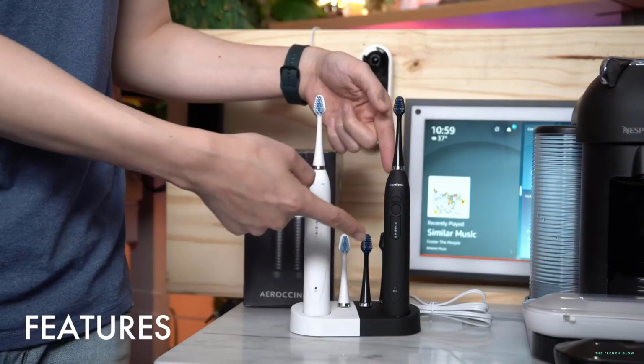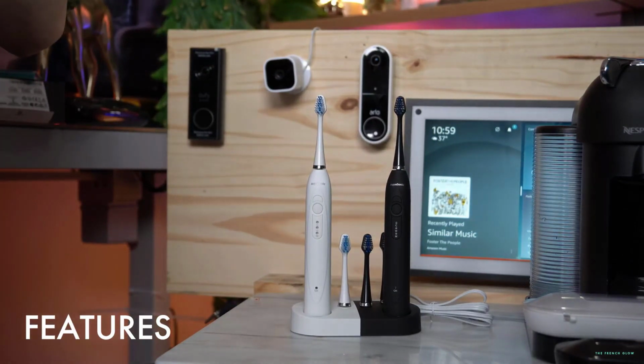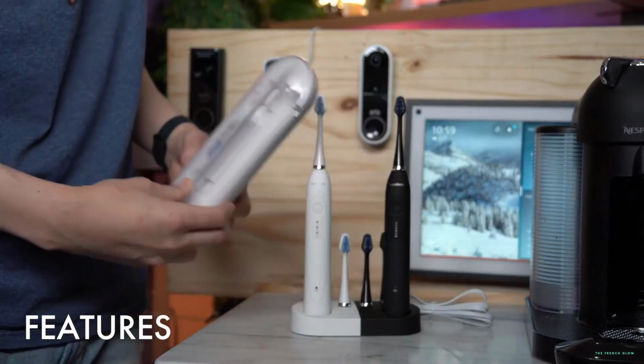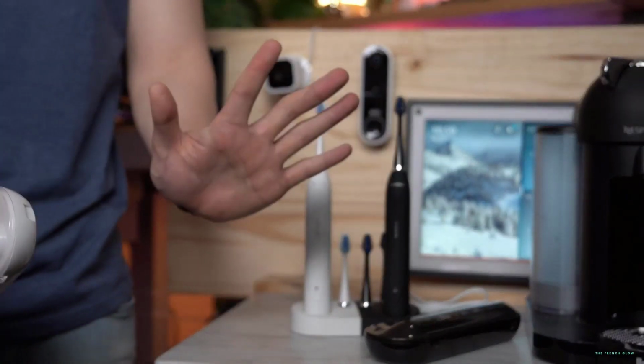Lithium-ion battery, ultra-fast wireless charging, 4-mode operation, smart vibration timers, 8 DuPont engineered brush heads and bristles, and a custom travel case, all with a sleek ultra-slim, lightweight and IPX7 rated waterproof design, accepted by the American Dental Association, ADA, Council on Scientific Affairs. We put our money where your mouth is.